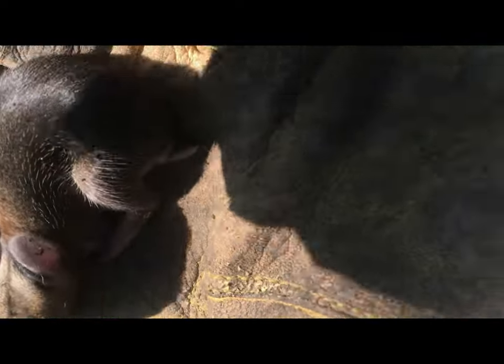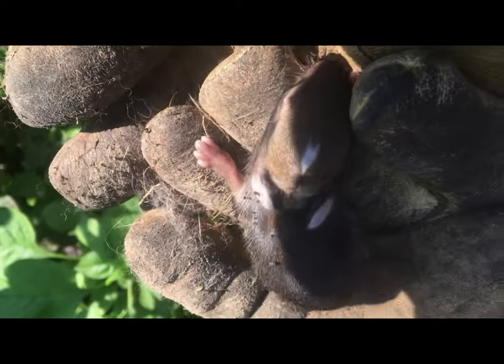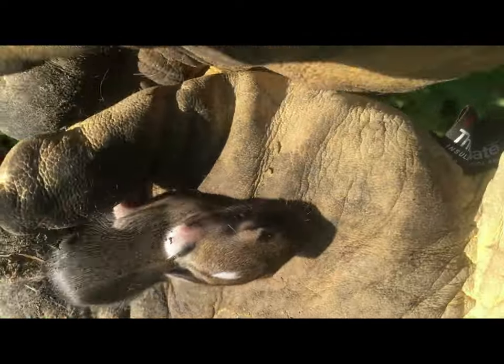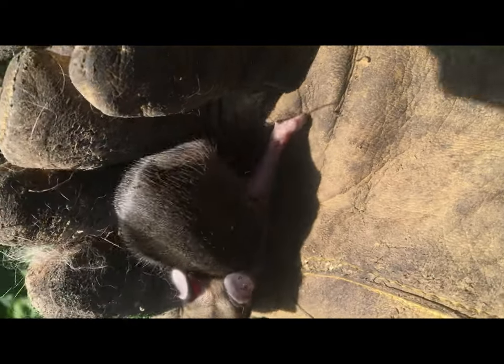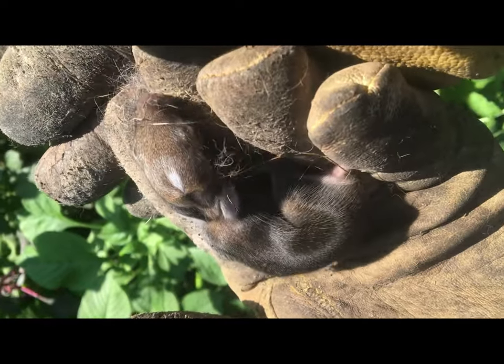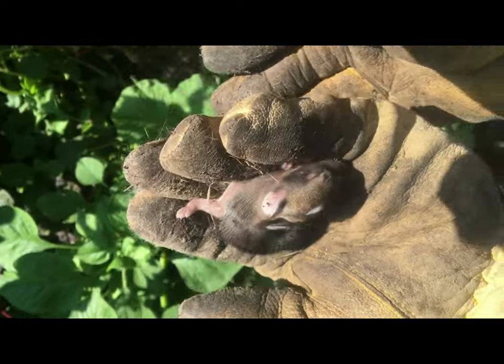But what is it? Mice? Squirrel? The tail is small, yeah. What is it? Squirrel? But the big tail is missing. It's a small tail. It's so cute.